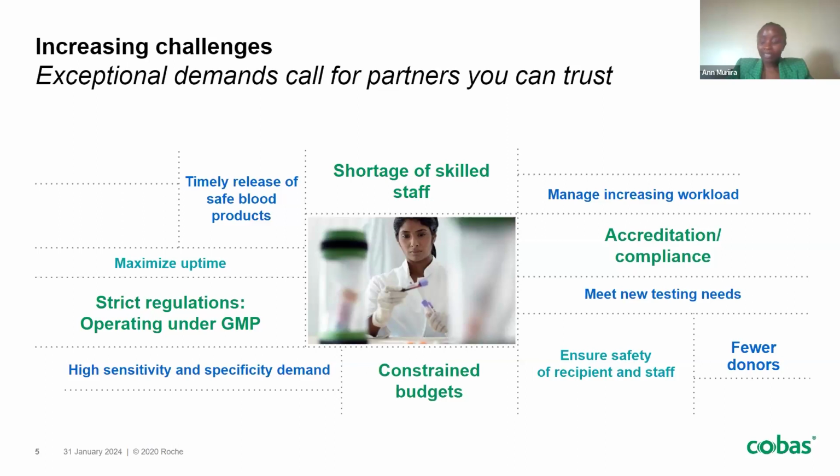They need to maximize uptime. The instruments need not have downtime. They need to manage increasing workload. They need to meet new testing needs. Sometimes there are few donations. And overall, they need assays that are very sensitive and highly specific.